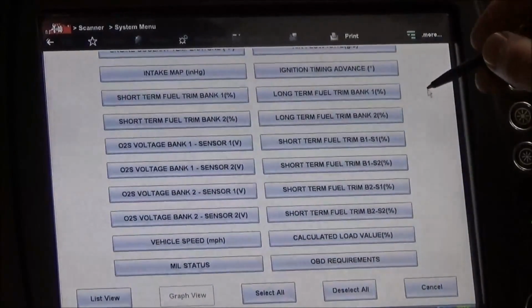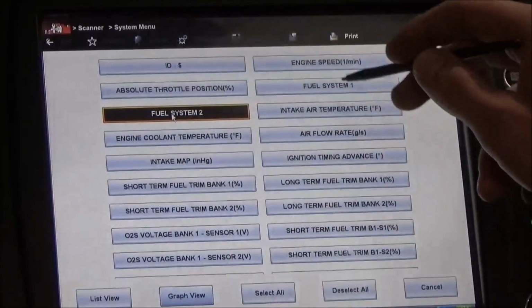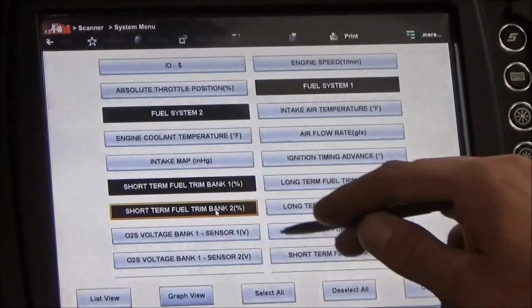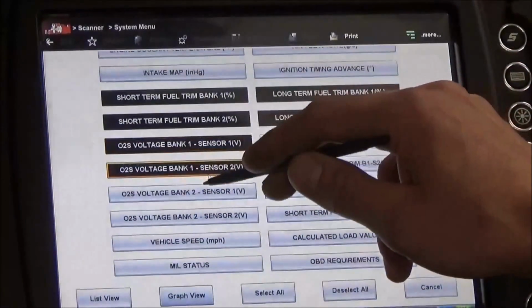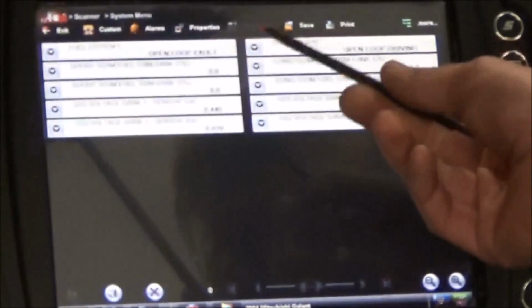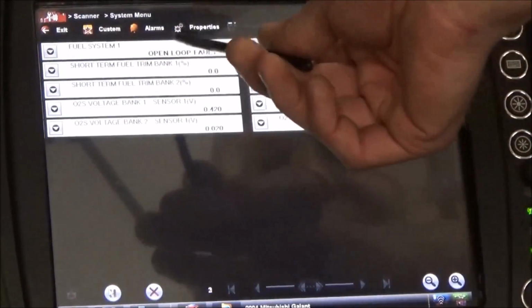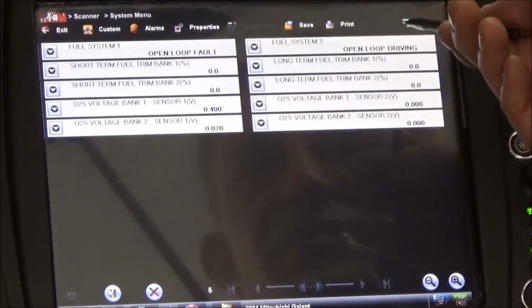Yeah. So let's just look at fuel system 1 and 2, short term bank 1, bank 2, and our long terms. And I guess all the voltages, right? Oh yeah. Display the same. You want me to start the car? So let's see our baseline. What is it? Key on, engine off. Short terms are at 0, long terms at 0, open loop. Fuel system 1, open loop, fuel system 2.